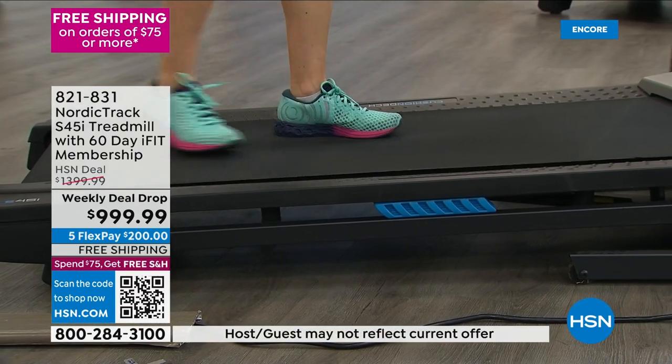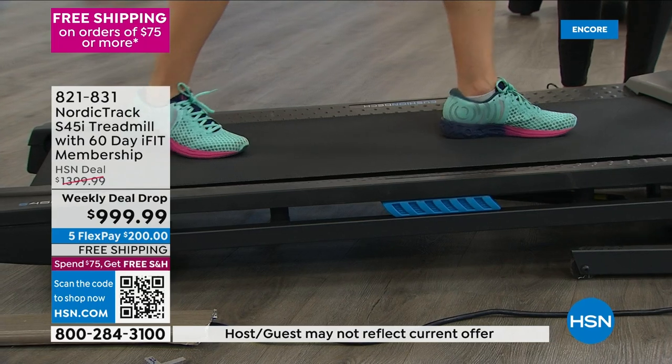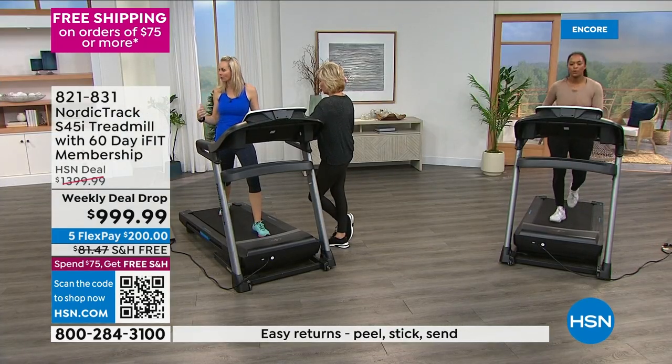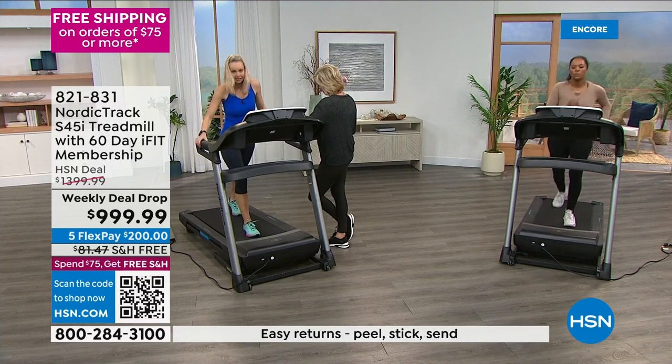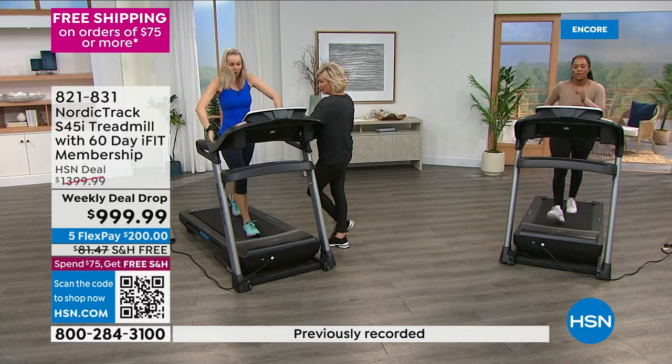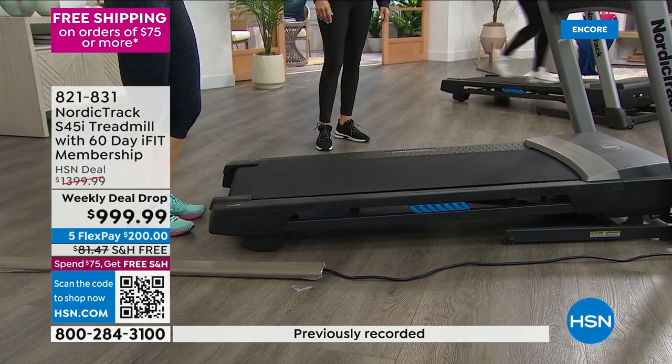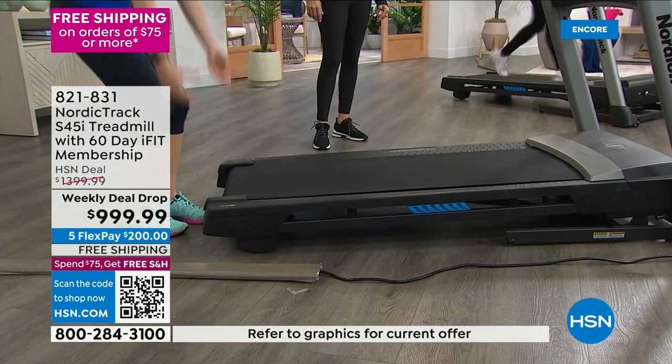And the last thing that's important to show you, well, two things. 55-inch long belt. So this is a very long belt. It's longer than most home treadmills. That's going to give you a nice, comfortable stride, wider than most home treadmills. And a lot of home treadmills don't do this, which they should, because they're in your home.